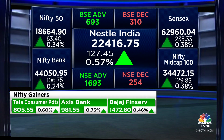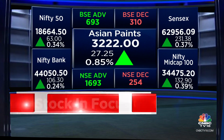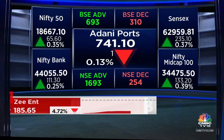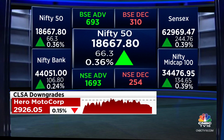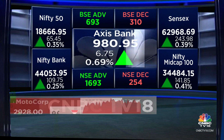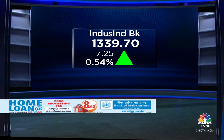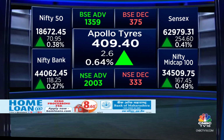On the downside, you have Kotak Mahindra Bank, Adani Ports, Apollo Hospitals and Cipla, just stocks that are few and far between on the downside. It's largely an uptrending market, a market that has started off well in the green. In fact, a lot of large caps are hitting fresh highs now. Axis Bank is at a fresh 52-week high at 980 rupees, so keep an eye out on that. IndusInd Bank is at a fresh 52-week high. Apollo Tyres is at a fresh 52-week high as well. And something like an Ujjivan is also sitting at a fresh 52-week high. So good opening for the market.